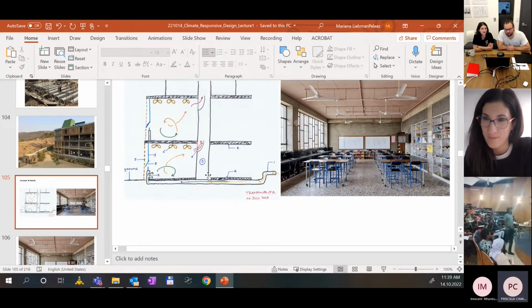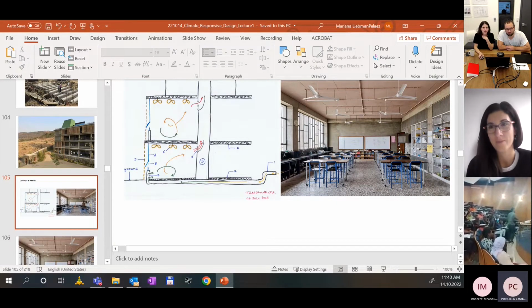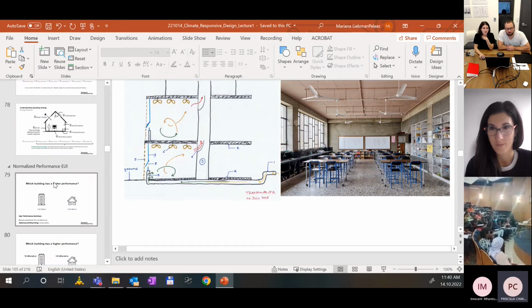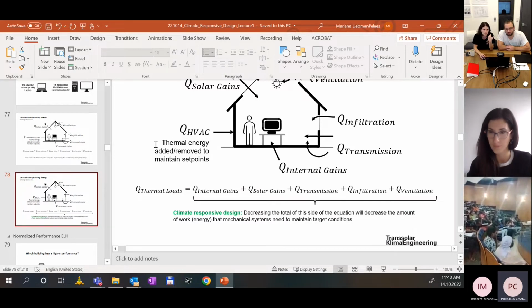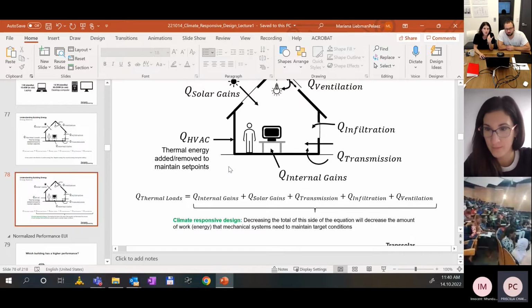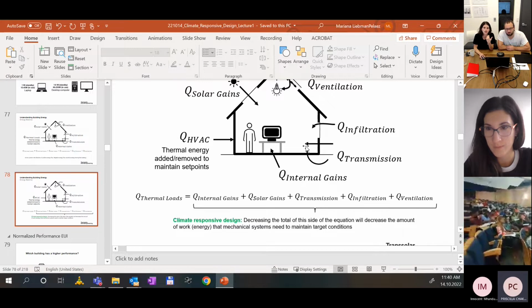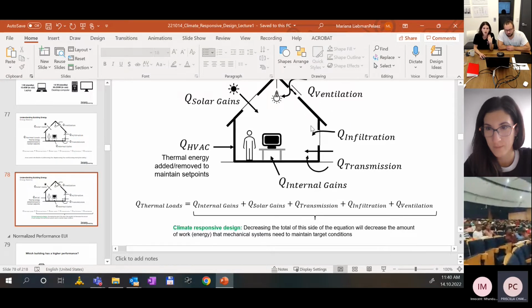A lot of the principles are the same. If we go way back up to this energy balance equation, it's about whether we have energy going into the building and need to cool it and remove energy, or, as in cold climates, all of these arrows are pointing in the opposite direction. So we want to minimize the energy being lost to the exterior, because heat goes from hot to cold.